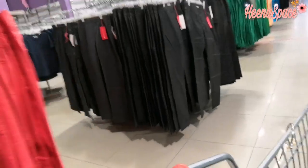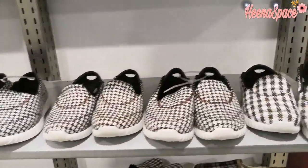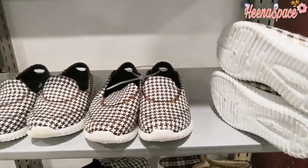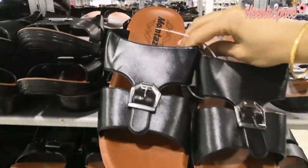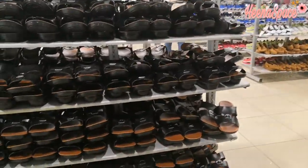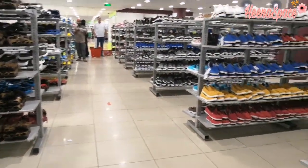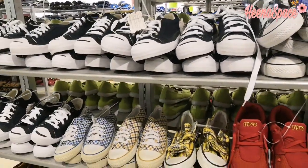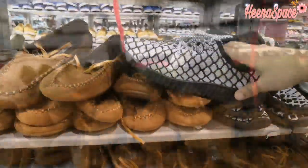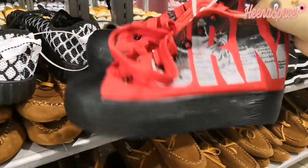Now let's go to shoes section. Here you can find ties also. Shoe section of the shop is unbelievable. Please keep watching to see some amazing shoes here. It's like a shoe paradise. Some cool sneakers. I bet you can never find this type of shoes for 190 Indian rupees.